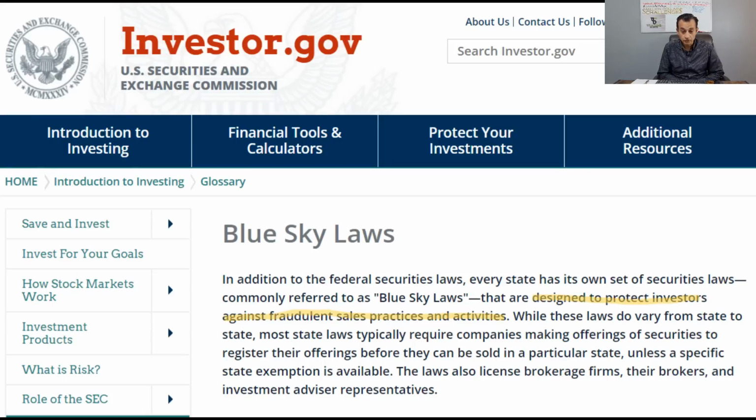If we look at investor.gov, we can see here under the section Blue Sky Laws, the purpose of these is they are designed to protect investors against fraudulent sales practices and activities. This is good news for us as investors, because what the SEC are requiring from the company here is confirmation that there is not going to be any fraud, there is not going to be any underhand dealing. So it's an additional form of protection for us as investors in terms of going forward, that any sale, any transfer of assets, any negotiations are designed with the purpose of obviously protecting us as investors.